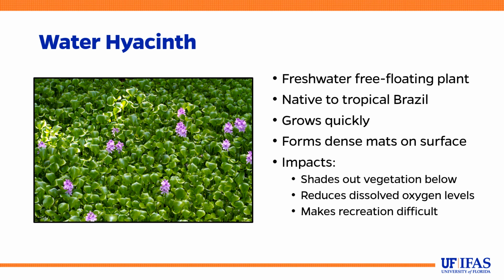Due to its aggressive growth rate, it creates dense mats on the water's surface, which shades out vegetation below. This also reduces the amount of dissolved oxygen in the water for other wildlife to use, and makes recreation difficult. This plant is highly managed in Florida and worldwide. It was introduced intentionally to the St. Johns River in the 1880s for its beauty. It didn't take long to clog up most of Florida's waterways.